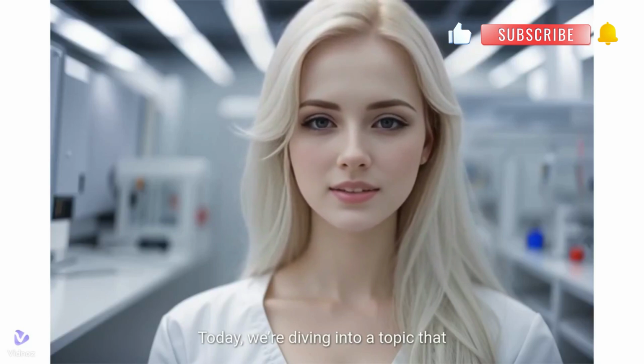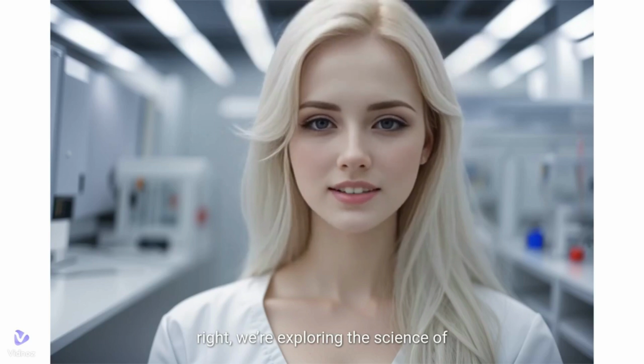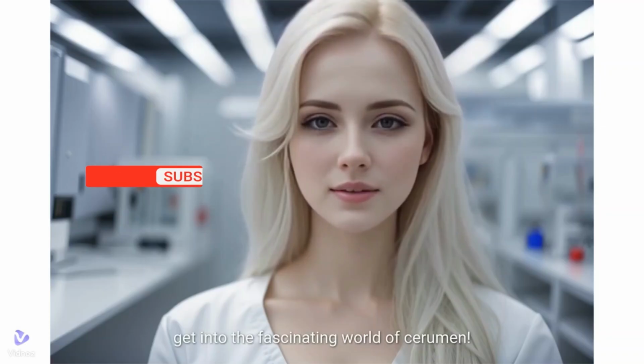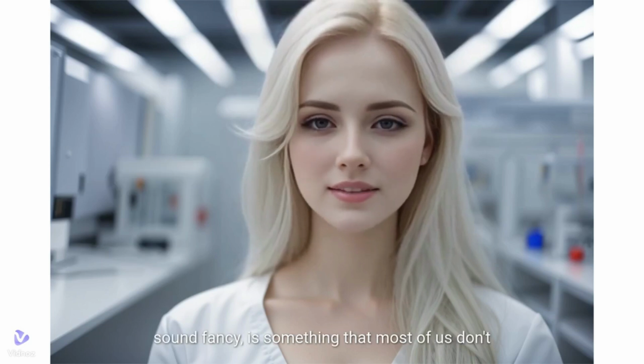Today, we're diving into a topic that might seem a bit, well, irresistible. That's right, we're exploring the science of earwax. So, sit back, relax, and let's get into the fascinating world of cerumen. Earwax, or cerumen if you want to sound fancy, is something that most of us don't give much thought to, until it causes a problem.